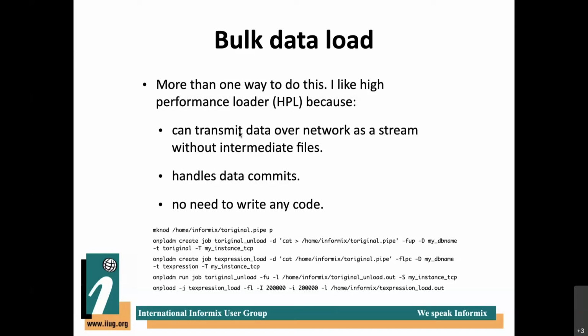All that's doing is we're creating an unload job. It unloads to what's called a named pipe. So I'm afraid this would only work on Linux or Unix-based systems, this particular method. And then we've got a job which is loading data from the pipe. So we've literally got two commands there, one to set up the unload job, one to set up the load job, and then two commands to then run those jobs. Those two commands won't return control back to you until the jobs have finished.